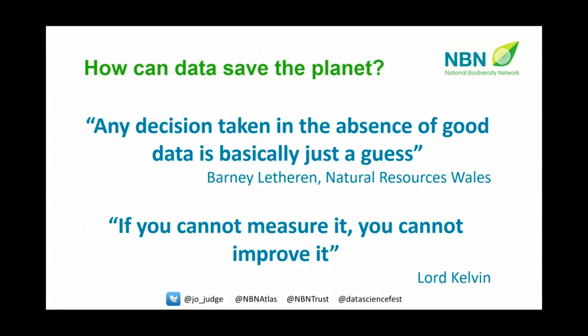And so how does the actual data part of it do this? One of my colleagues at Natural Resources Wales came up with this, and I think it's a great quote: any decision taken in absence of good data is basically just a guess. So we need the data, we need the robust species ID, we need all of the checking and quality on it to make sure that we're looking at what we need to. And Lord Kelvin, who is more well known for the temperature scale than data collection, said if you can't measure it, you cannot improve it, and that's particularly true for wildlife. If we don't know what's here now, how do we know if what we're doing is increasing or decreasing the amount of biodiversity in the world?